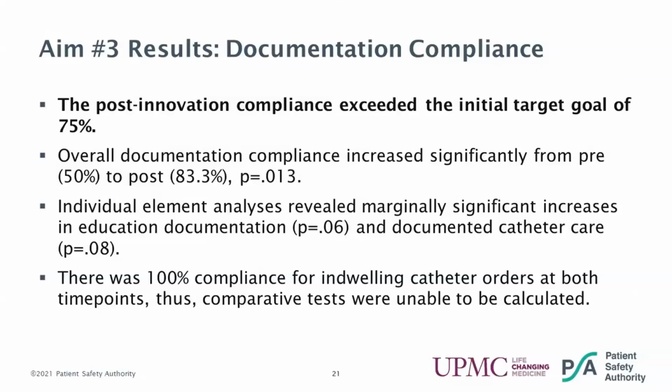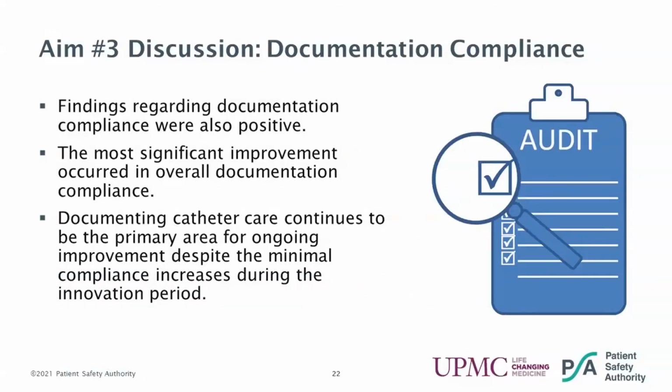And we found that presence of an order, which sometimes we thought maybe was a problem, really was not a big issue. We actually had 100% compliance with being able to locate that indwelling urinary catheter order in both periods. So that was not an issue at all. This goes through that same thing again here. We can see that documenting catheter care was an area that we needed to continue to improve on, but otherwise the documentation had improved very significantly with the study.